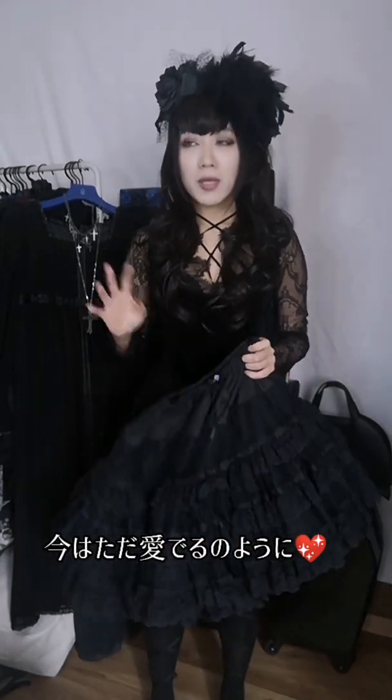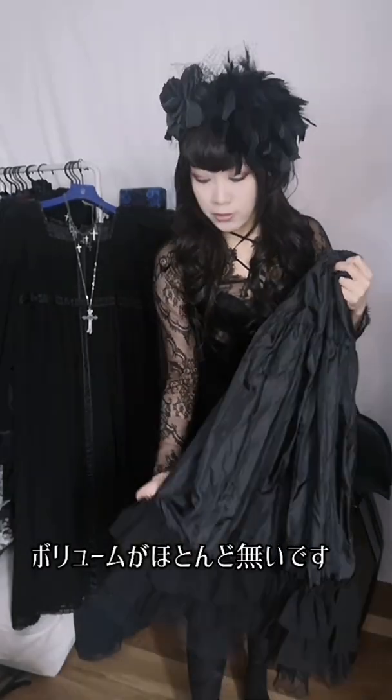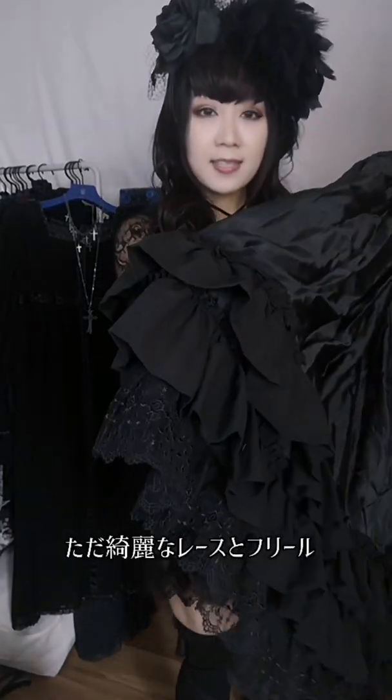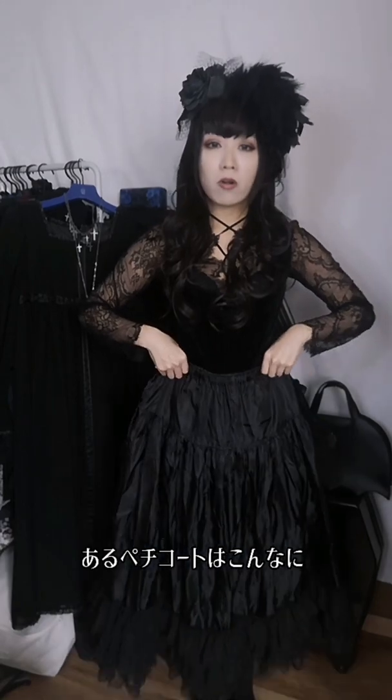With the newer Mota petticoats, there's a longer length one which gives no poof at all. This is the longer one they released last year. It's meant to be worn underneath a long dress. It doesn't give any poof. It's just beautiful laces and chiffons. This is chiffon, yeah, chiffon. This is also another type of longer petticoat.